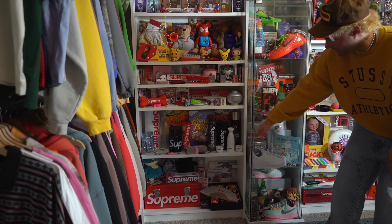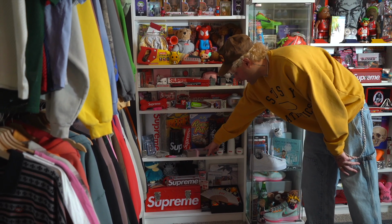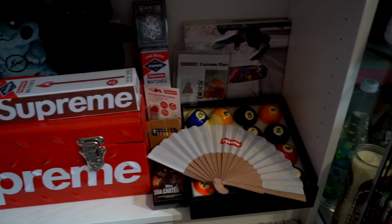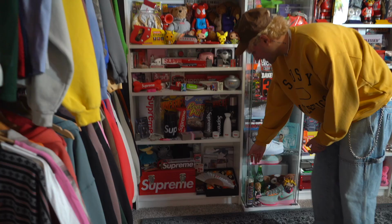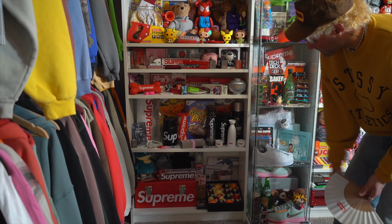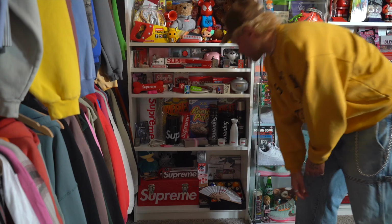There's some random Palace and other things, and then a Mischief money. I don't remember what currency that is, but it's one of the blurry money things. I know a lot of people talk about those. At the bottom, I'd say my favorite thing right here. You can't really see it because it looks like this fan kind of fell, but it's the Stussy pool set. I thought that was a really cool accessory.